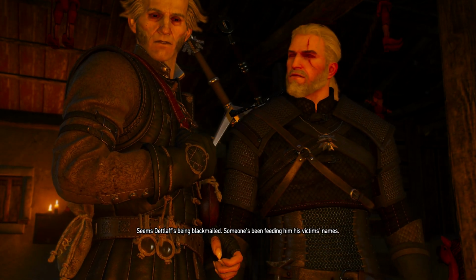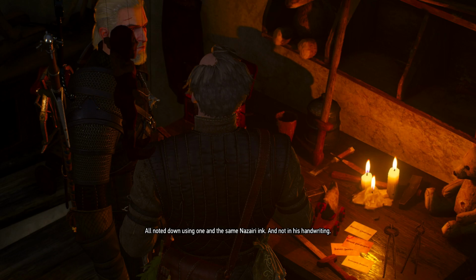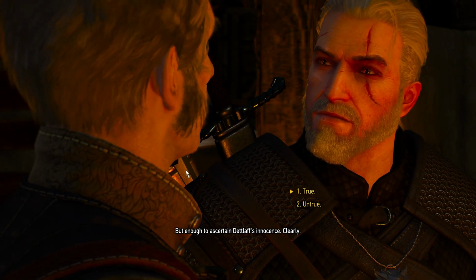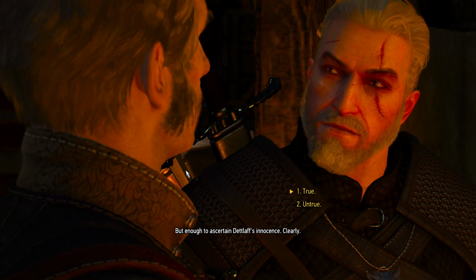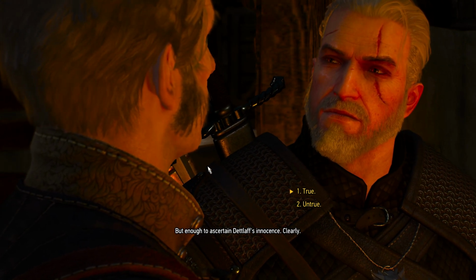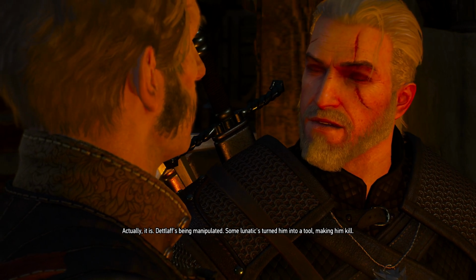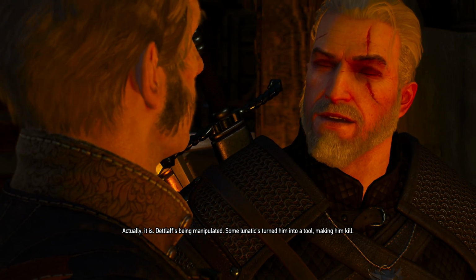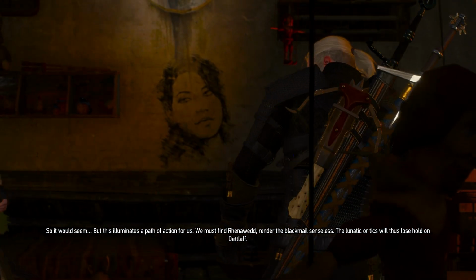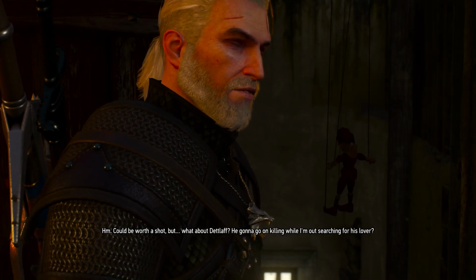Let's sum up what we know. Seems Detlaff's being blackmailed. Someone's been feeding him his victims' names. All noted down using one and the same Nazairi ink, and not in his handwriting. Not much. But enough to ascertain Detlaff's innocence, clearly. Wrong word, innocence, since he has killed people. But yes, I see where you're coming from, Regis, and I don't want to argue, so we'll agree with you for now. Actually, it is. Detlaff's being manipulated. Some lunatics turned him into a tool, making him kill. So it would seem. But this illuminates a path of action for us. We must find Renfri, render the blackmail senseless. The lunatic or lunatics will thus lose hold on Detlaff. That's one idea. Could be worth a shot.